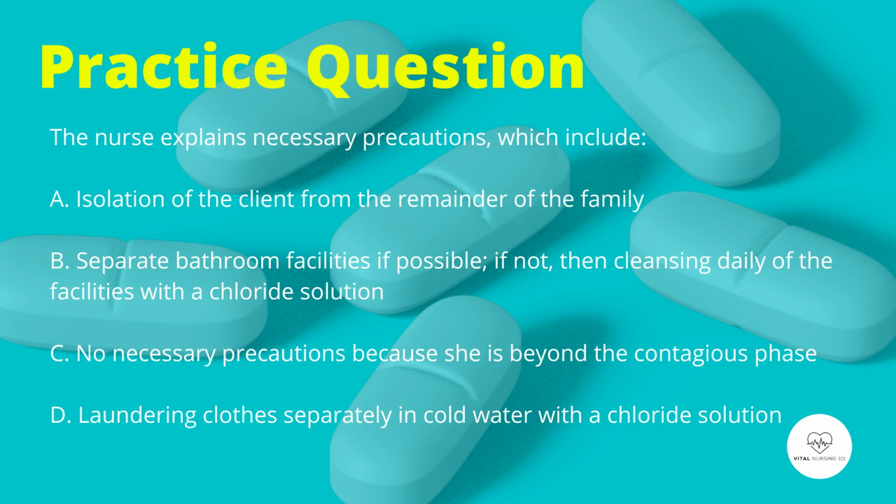Answer: no necessary precautions because she is beyond the contagious phase is also incorrect because precautions continue to be necessary while the client is in the active phase of hepatitis. Answer: laundering clothes separately in cold water with a chloride solution is also incorrect because clothes are to be laundered separately in hot water with a chloride solution.